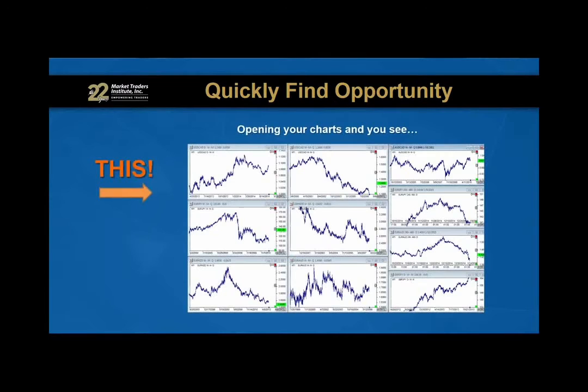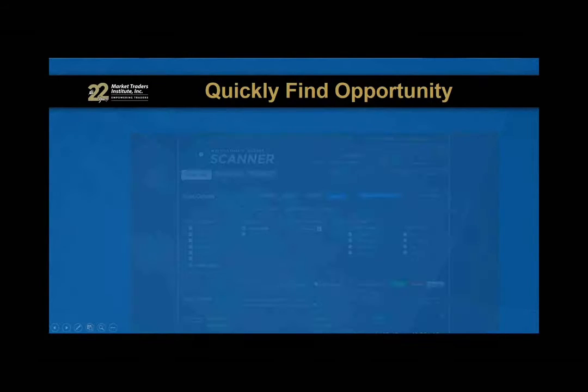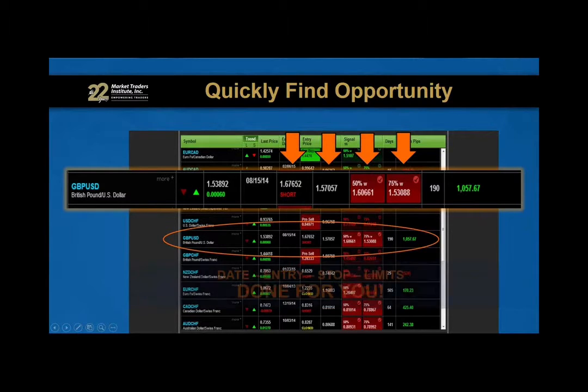So the market scanner is going to save us some time to find opportunities in the market. For a lot of you, if you were to pull up your charts, you might not know exactly where to start. You might not know which ones to focus on. You might not know where to get in and where to get out. Well, here's the neat thing about this. Here's what the market scanner is going to do. The market scanner, I'm going to demonstrate this for you here in just a second, is going to help you quickly find opportunity in the market. So in case this trade here, this is on the Great British Pound US dollar currency pair, it called this trade. It called our entry, our profit targets, our stop loss, all this information, it's done right for you here.